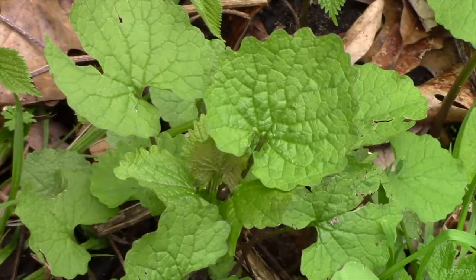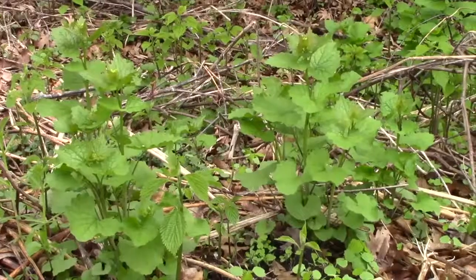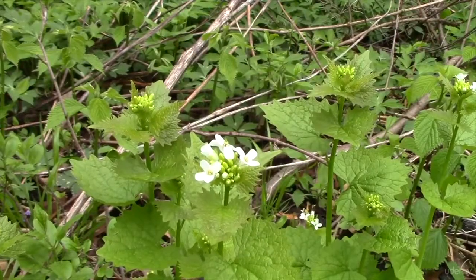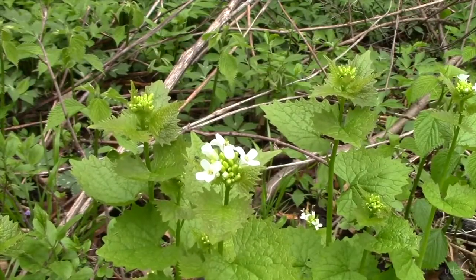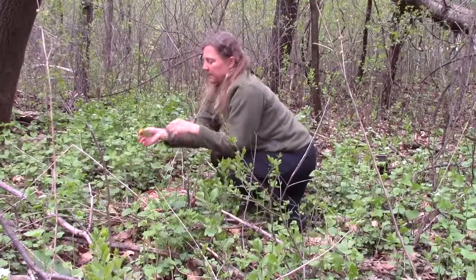Garlic mustard is a biennial. That means that the plant grows for 2 years only. The first year, the plant produces a rosette of leaves that look like this. The leaves are kidney-shaped with these scalloped edges. The plant flowers the second year, sets seed, and then dies back. The flowering stalk grows about knee height. You can see the white flower has 4 petals in the shape of an X. To be sure you have the right plant, simply crush the leaves and check for the garlic aroma.